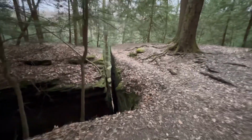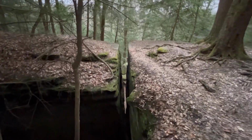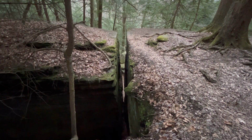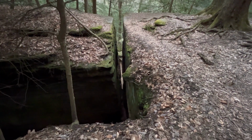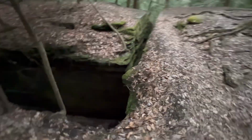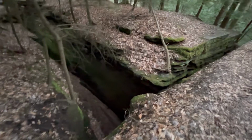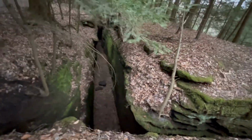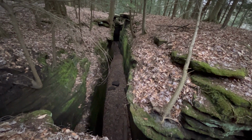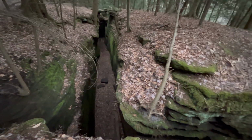And look how that rock just split into two. That thing is probably about, I'd say, 3 feet wide there, and it goes down. It's got to be 100 feet down there. Wow, that's crazy. And then here's the other end of that other rock formation that we were looking at. I can't wait. Hopefully I can get down in there. That looks really cool.